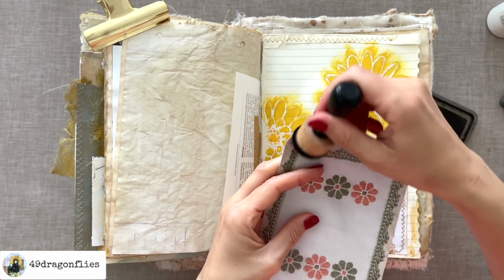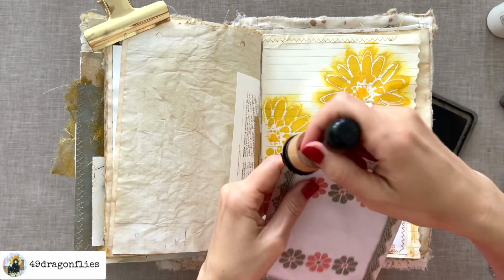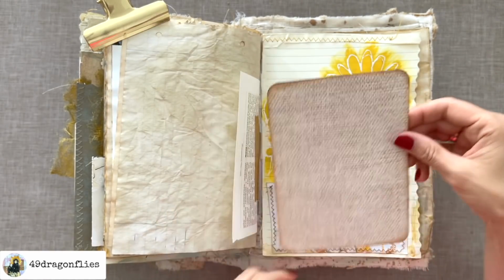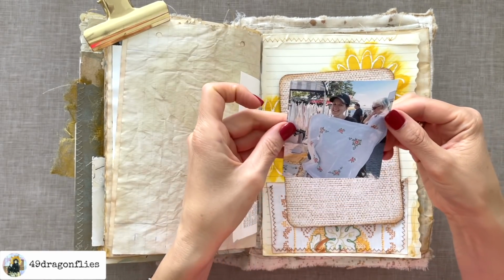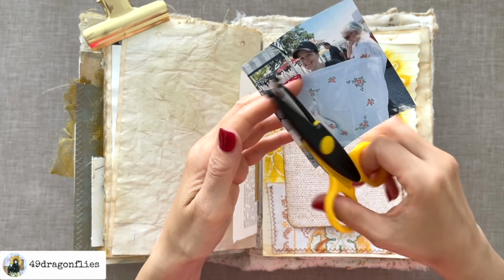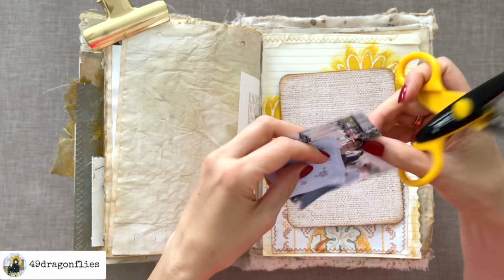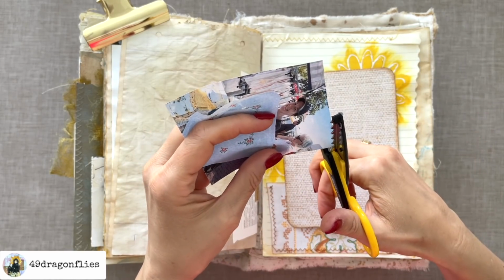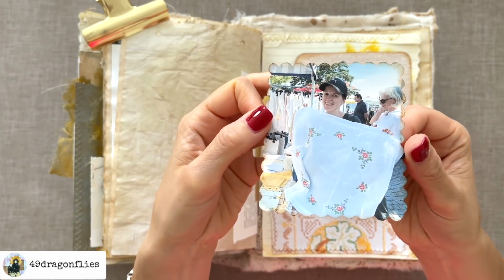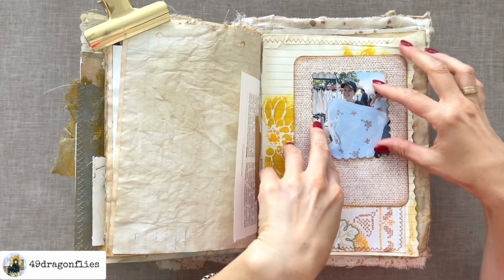I'm going to ink around this as well. So I think that's really cute. And now on the back, we wanted to add the photo. So I'm thinking I will use my kid scissors. These are the scalloped ones, to just make the edges a little bit differently. So I've just inked up the edges as well. It just gives a little more interest.